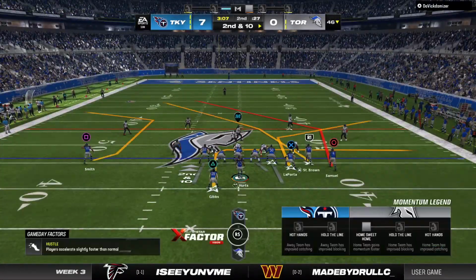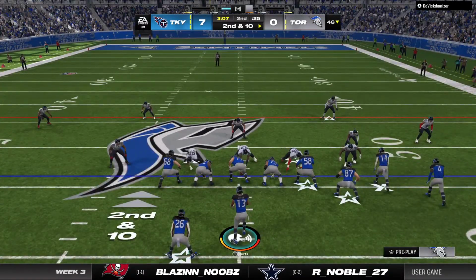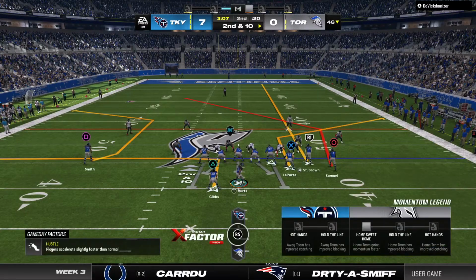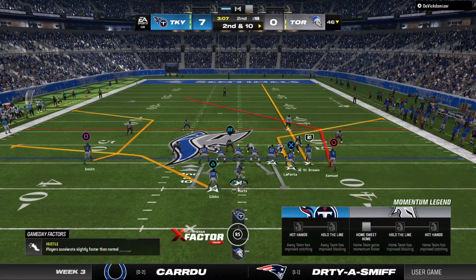2nd and 10. Hey, Silver. Hey, 72. Safety three.